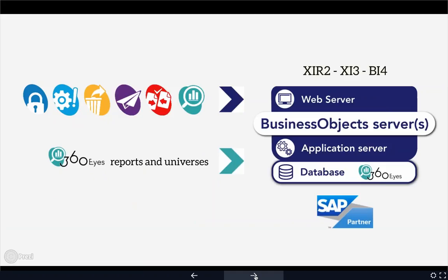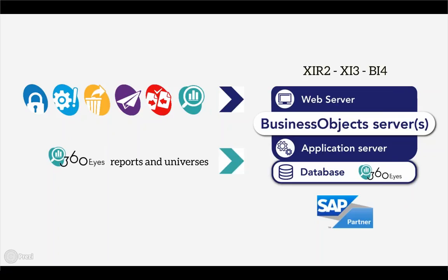Because 360 Eyes is being added to 360 now, all of our tools will be web tools. The first icon is 360 View, a web tool. 360 View, which will be 360 Live, 360 Plus, Cast, Bind, and Eyes will all be part of the BusinessObjects server. 360 Eyes will still require a database and will install on the application server. The new interface will also require a database. As I mentioned, the monitoring is stored in a database, and everything about the tool, all the preferences, and all your tasks are stored in a database as well. So a database will be required for the new tool.